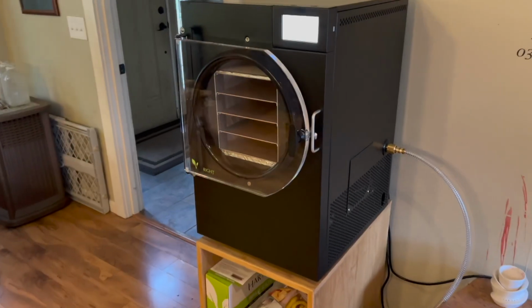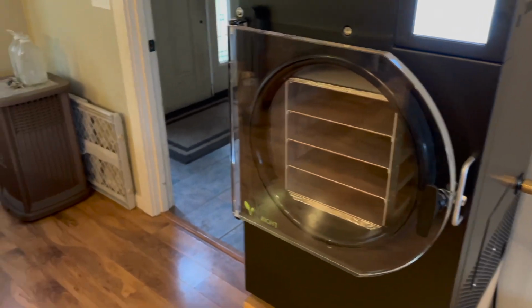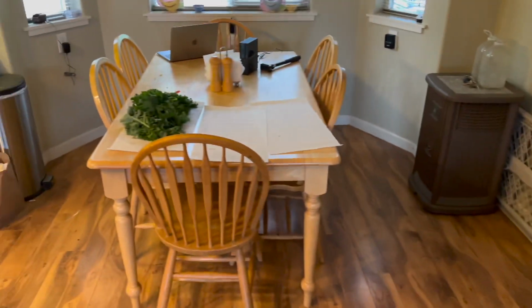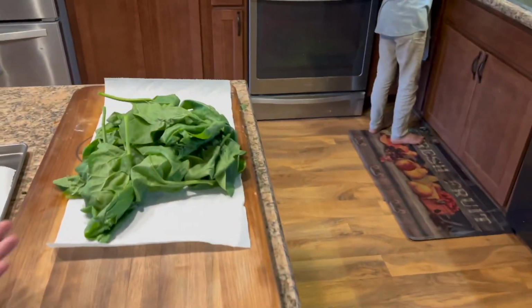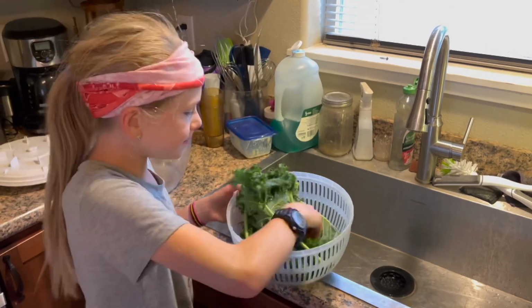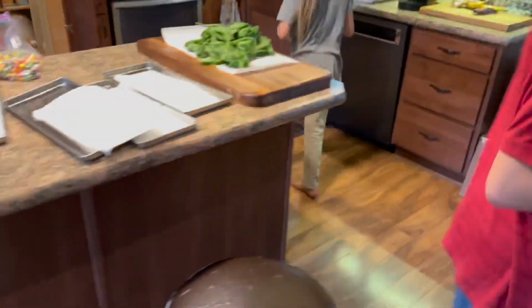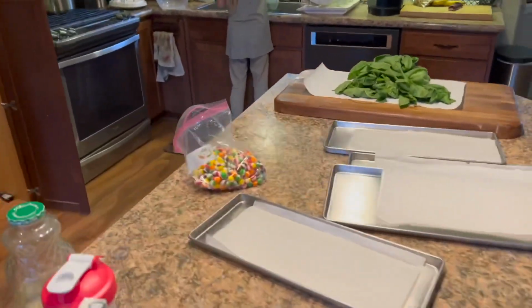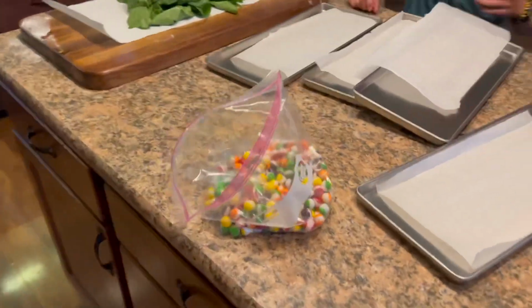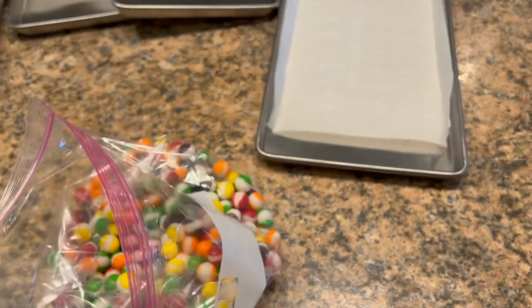Here's the other part of our grant. We got a freeze dryer, and we're gonna freeze dry some kale and some spinach that we took. What are you doing, honey? Washing the kale. Washing the kale. And we just got done doing a batch of Skittles here. We're gonna freeze dry them because why not? So these are kind of a big smash hit. That one was really good.